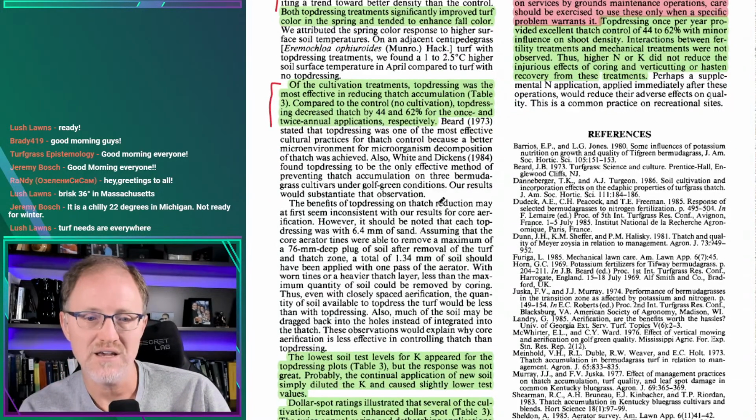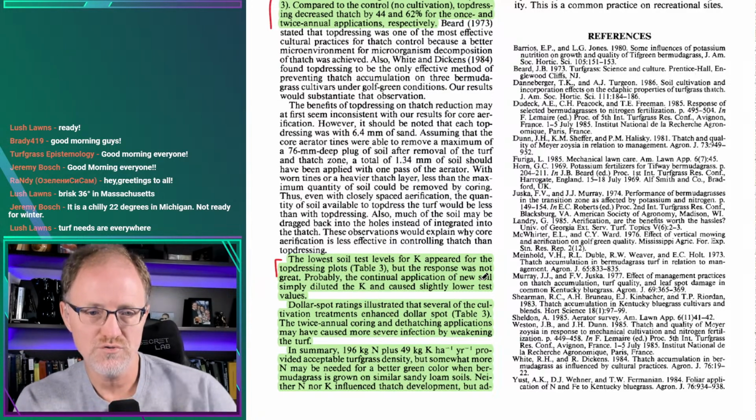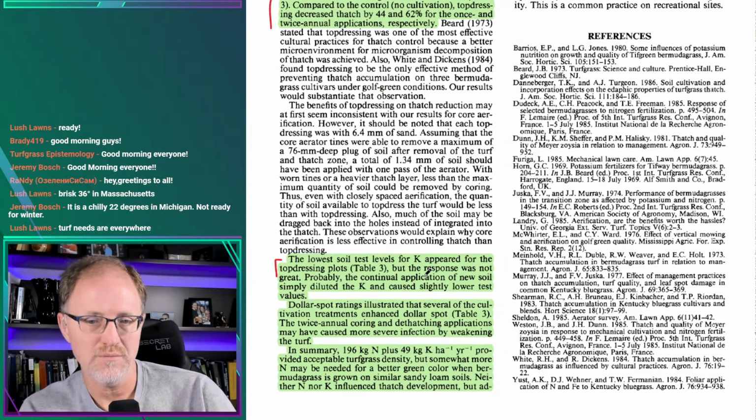Vertical cutting would be the second one. The lowest soil test levels for potassium appeared for the top dressing plots, table 3, but the response was not great. Probably the continual application of new soil simply diluted the potassium and caused slightly lower soil test values.